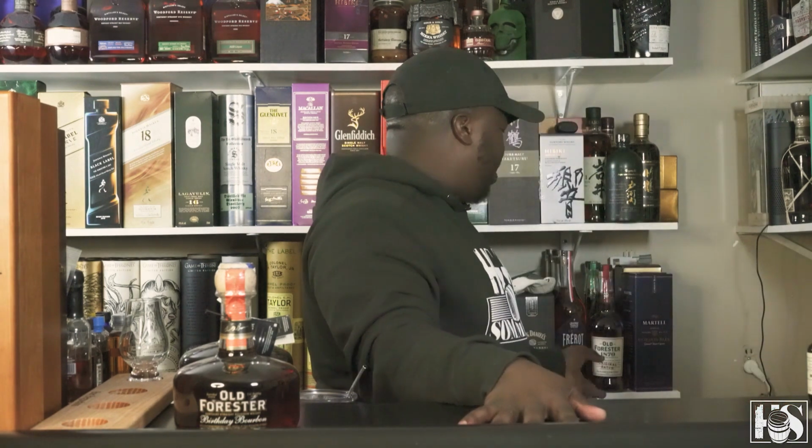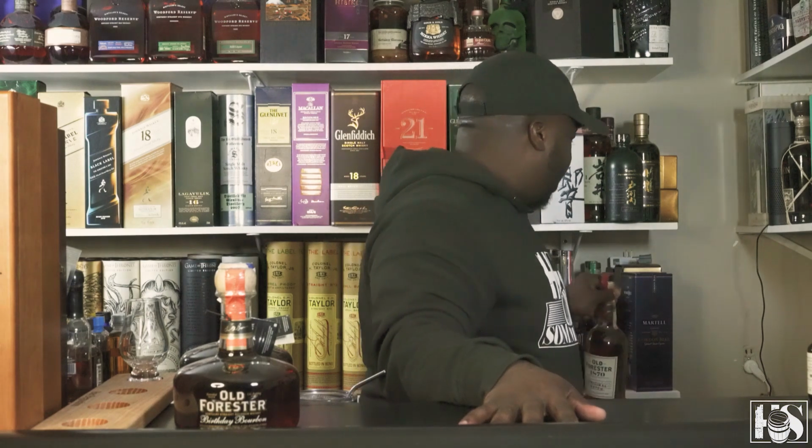If you look behind me, I have the 1870, the 1897, and I even have the barrel proof that Old Forester decided to release, which I will review later down the line. This year they also released the 150-year anniversary Old Forester, which I'll talk about in a future episode. But the birthday bourbon is something every Old Forester collector wants to get their hands on, and for me it was very, very hard.